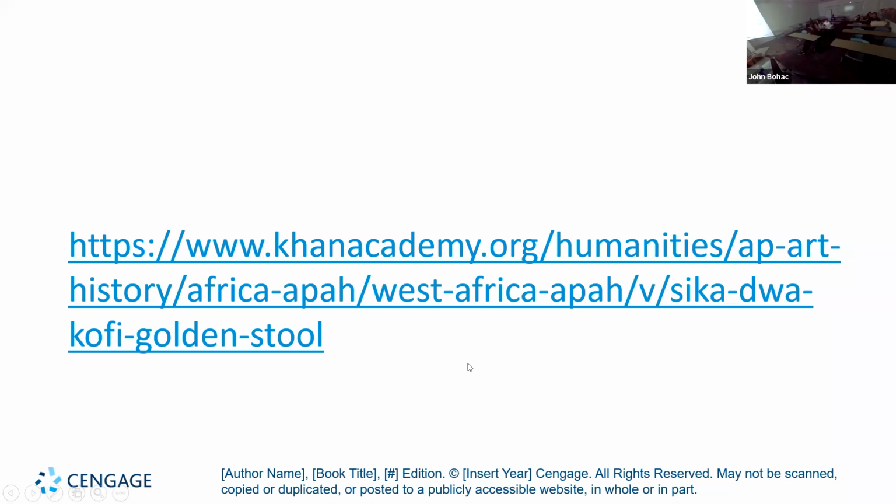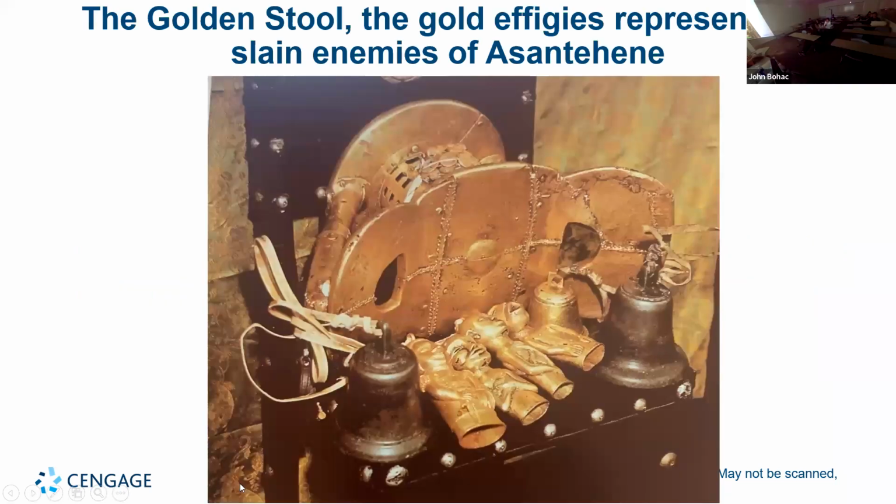So you see a lot of similarities. You see some differences in cultures. Well, here's the golden stool.